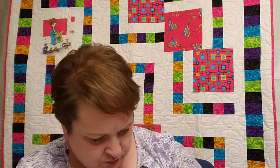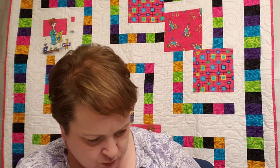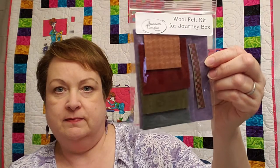I have the Jeannette Douglas Stitchy Box pattern, and I already had that, but she had the wool accessory kit. It comes with a wooden ruler, some pins, some wool, some thread. So that was great. They also had the wool felt kit for the Journey Box. And if I can, I'll insert pictures of those patterns. Like I said, I already had them.